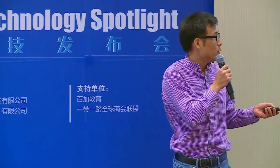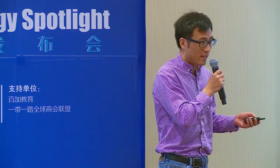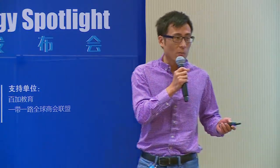So what we do is we collect meteorology data, satellite remote sensing data, soil data, and hydrology data, and generate a crop growth model. This model can predict crop growth and help agricultural finance.